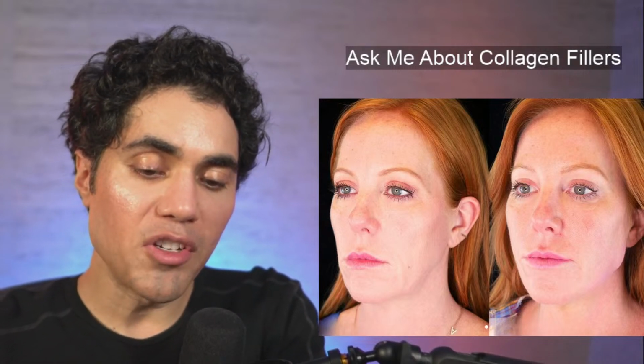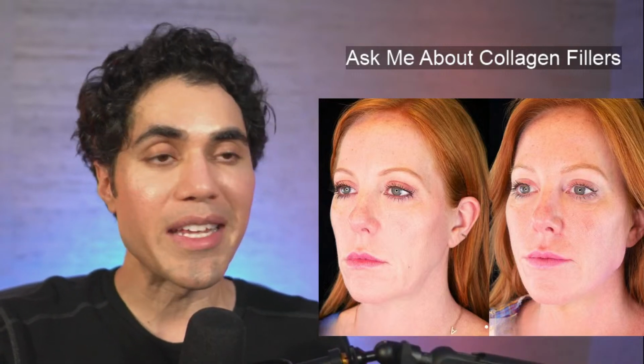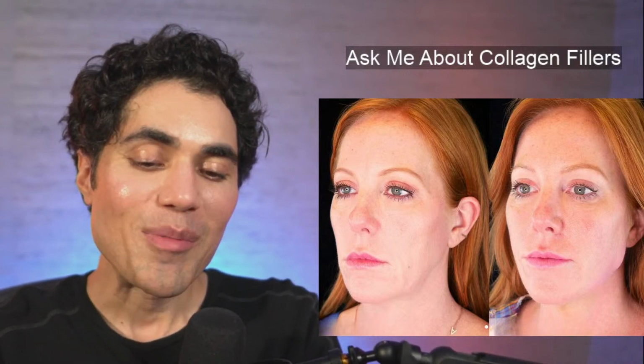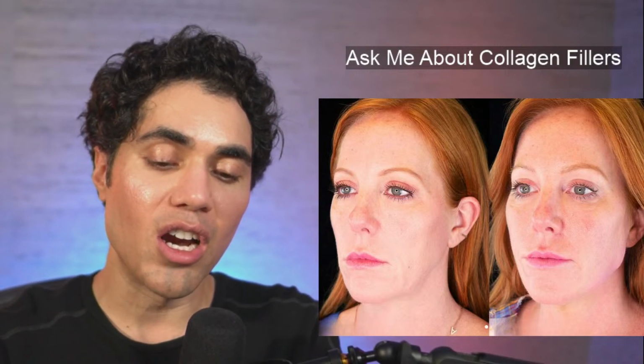Margie is saying, what can you do for shaggy, wrinkly skin? Actually, this could work really well. Really dilute Radiesse could really help with the skin quality. So you could consider doing dilute Radiesse in the neck. It actually works really well.